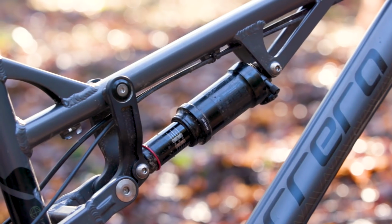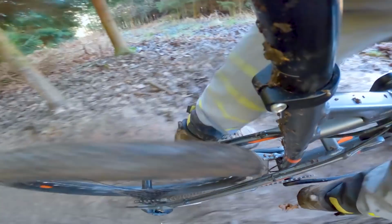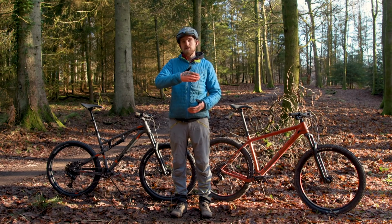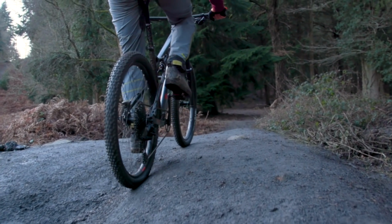Because of the rear suspension, it is not only more comfortable over these surfaces, but it's also far less fatiguing to ride because you're not having to get in and out of the saddle all the time as the terrain changes. And also on very rough surfaces, even on a climb, I think it carries its speed better as well because the suspension is absorbing more of those vibrations and maintaining your forward momentum a little bit better.